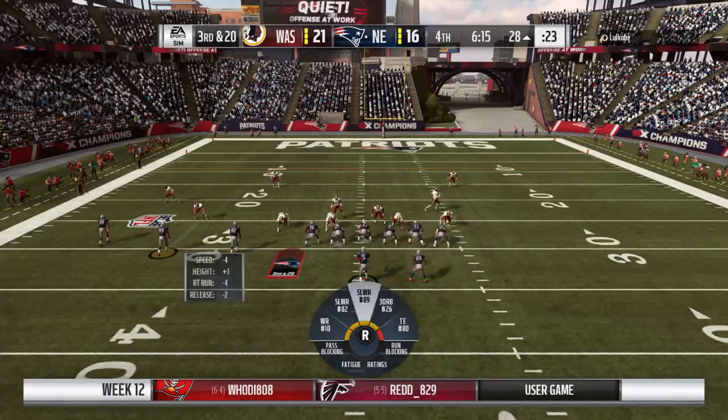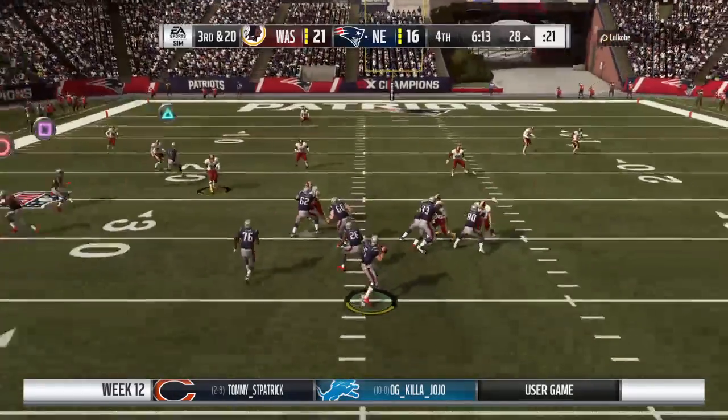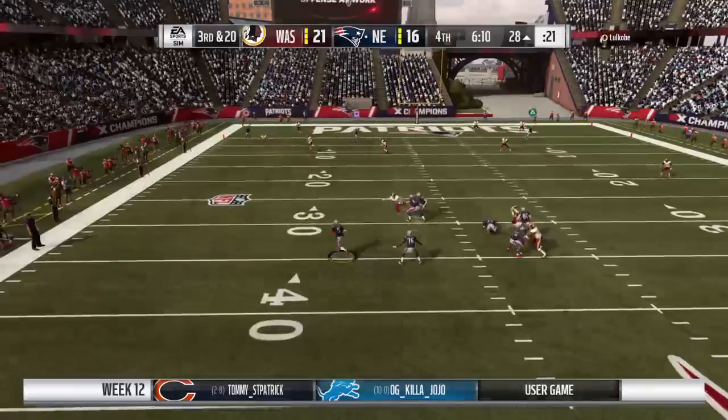I like that, yeah. There was contact. I don't know, like you said, enough to warrant the flag. It was close, though. Now on 3rd and long, they'll look to throw.